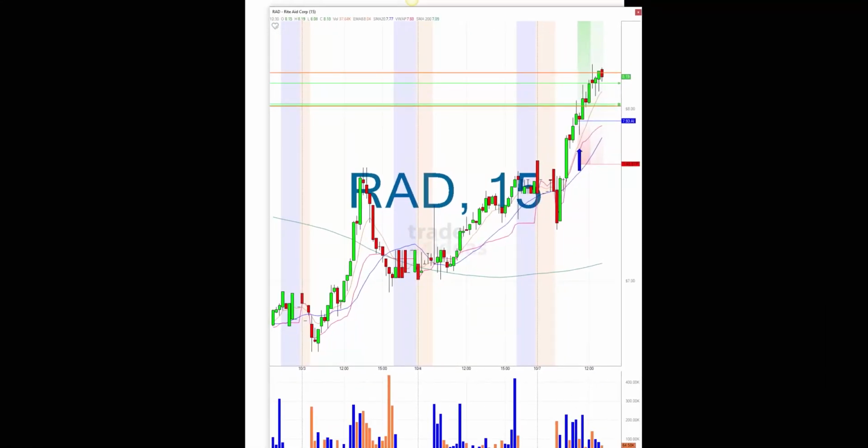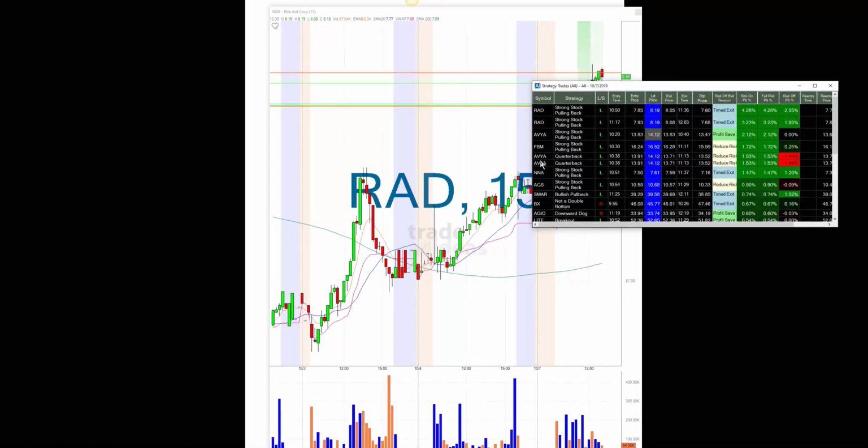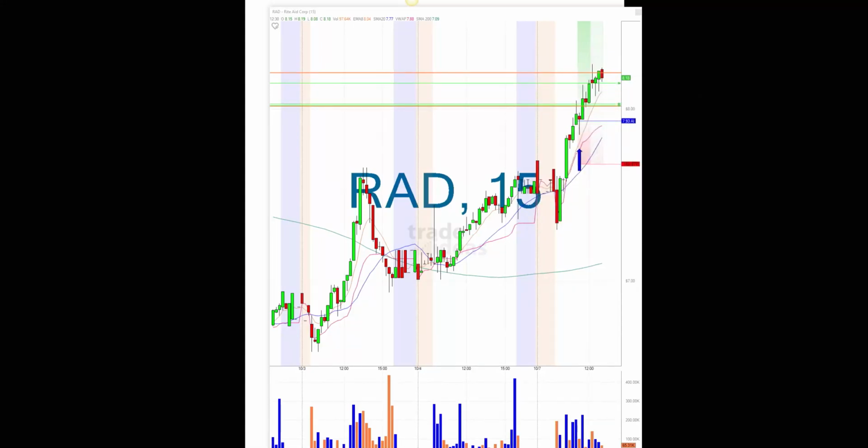So take a look at RAD. RAD is one from the AI that I actually took. You can see it had a couple of alerts. Two different strong stock pulling back was the strategy. And we still have the segmentation of the AI, so it was in two of the segments. Hopefully we're going to get rid of that soon. Anyway, 785 and 793 were the two triggers. I waited for an 8 break, actually, and it was the second time for the 8 break. Got in right here at 802, and I basically sold everything right around 820.